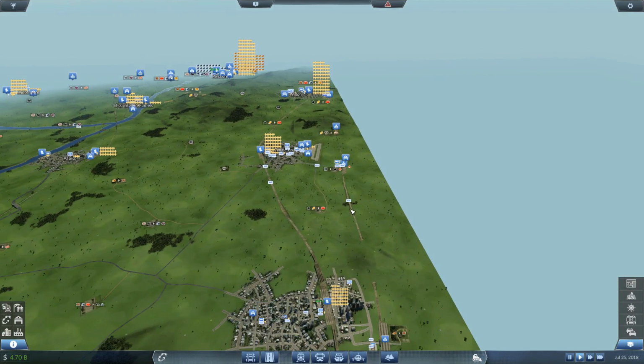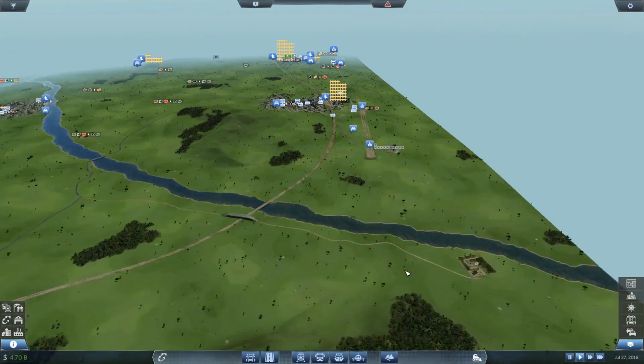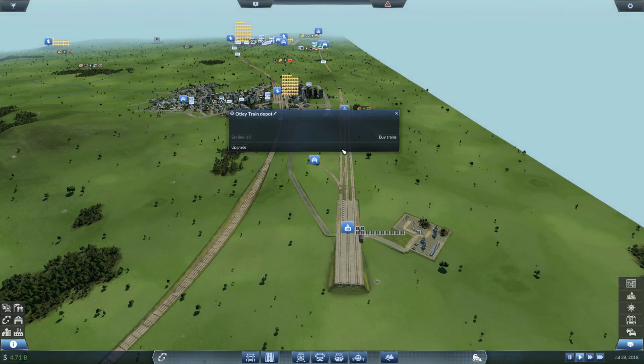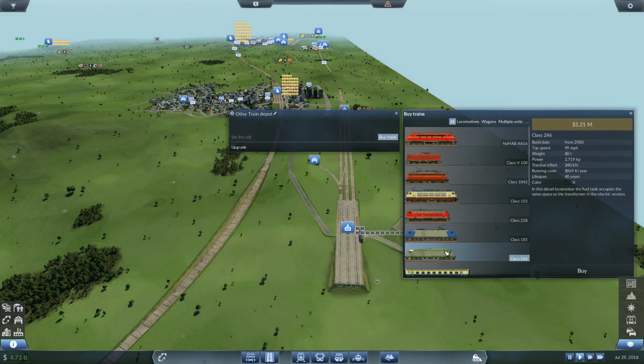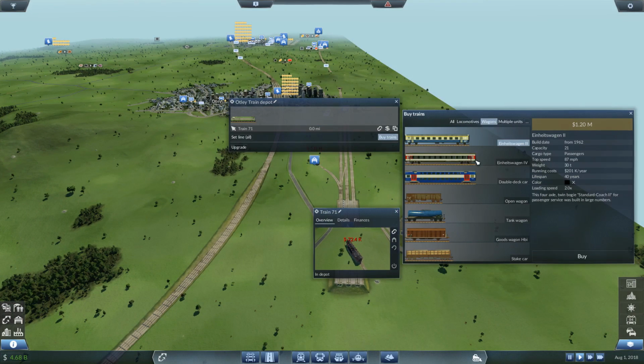Right, back to the fuel line. Where are you, fuel train? Please tell me this is right. Okay, fine. Right, get one of these, buy trains. I think this thing's also in black. So we'll buy one of them. Wagons. Pick up crude oil.